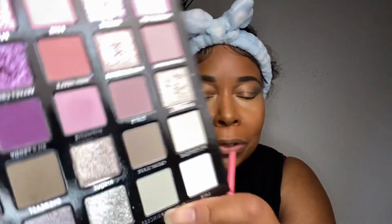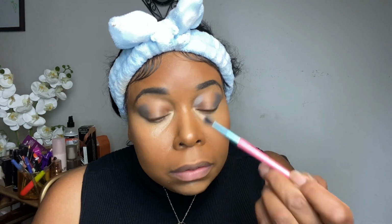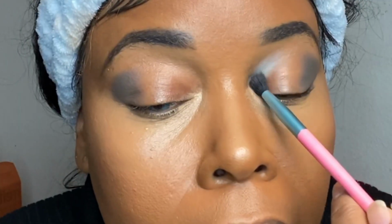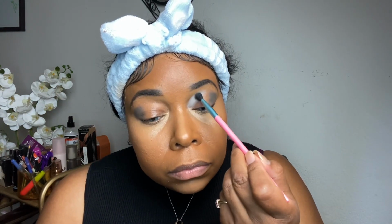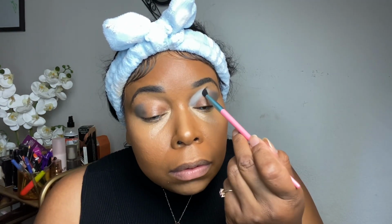Okay, next I'm gonna use Platinum Princess. So it's like a greenish grayish. It's really hard to tell what that color is. Let me try it. That's pretty. You can see gray, but it's got a hint of green in it too, like a really light green. So I'm just gonna pack that on there like so. That's pretty.